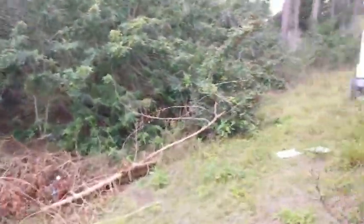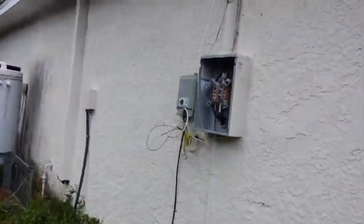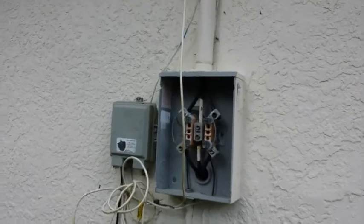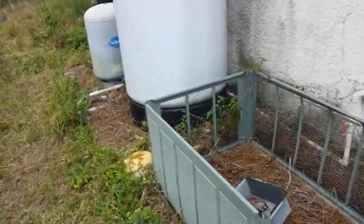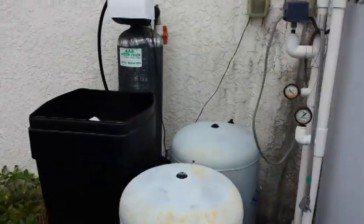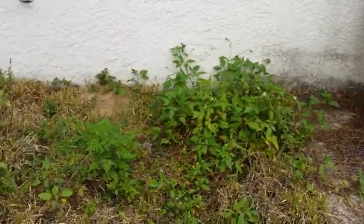And along the side here, the electric has been pulled. That's done by the electric company, so the meter has to be put back to get it hooked up. Air conditioning unit has been ransacked, so that's going to have to be replaced. Water equipment is here and intact, but certainly is going to need some service, so I would budget a few bucks for service.